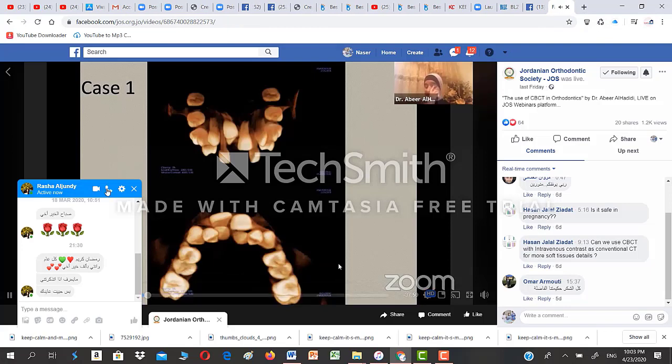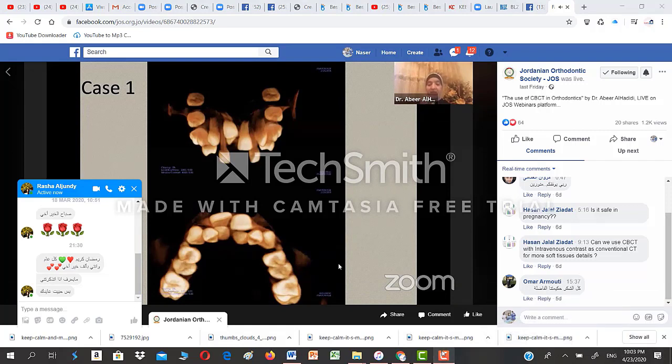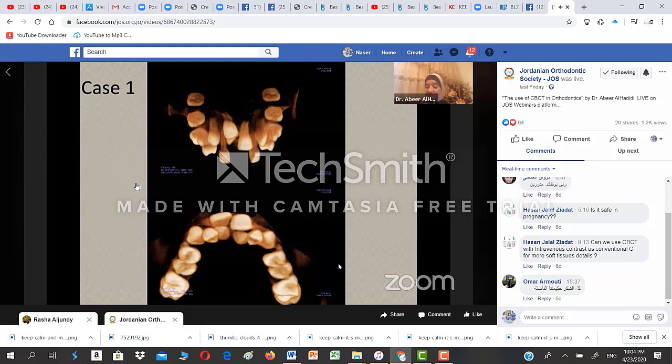First, the situation of the impaction. How close are those teeth to the roots of the central incisors? What is the situation of the roots of the central incisors in terms of development, closure of the roots, and shape as well? Are any of these roots dilacerated or not? And this is a volume rendering model. This gives me an overall look at the relationship, and the morphology of teeth as well.